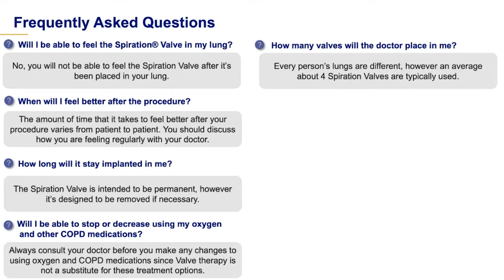The inside of our lungs are like fingerprints. Everybody's are different. So we've had one patient only need 2, and I've had a patient need 9. The average is 4, but it really doesn't matter. Just the more valves slightly increases the length of the procedure, obviously, but not anything astronomical.